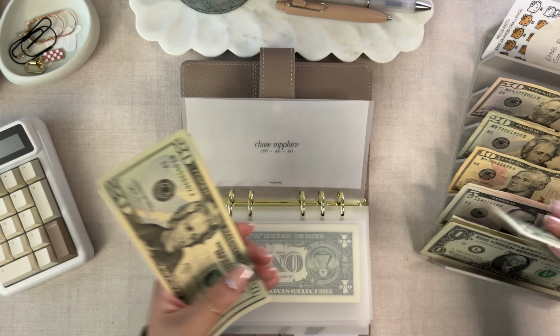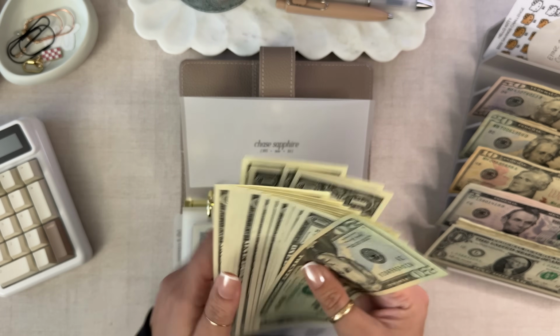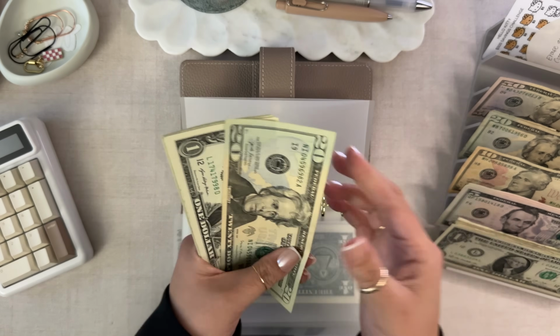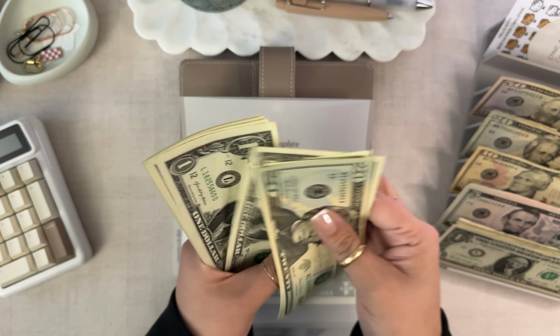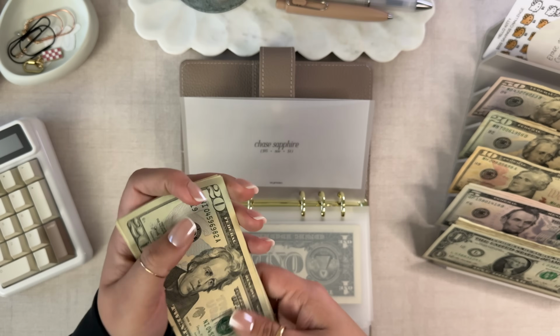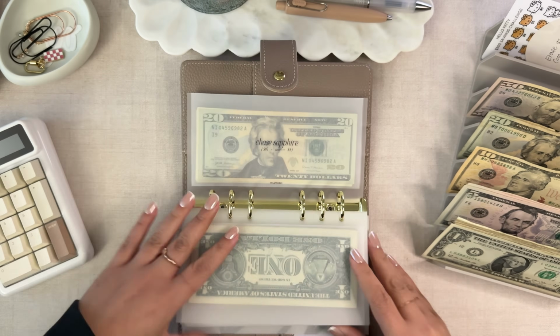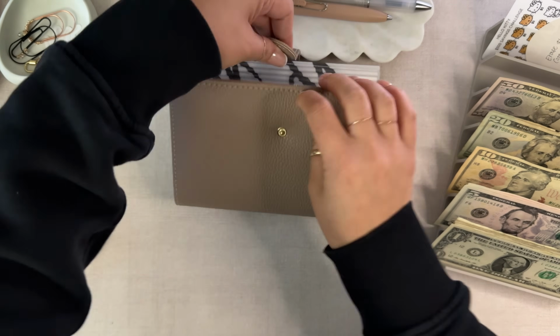And Chase Sapphire is getting $4, so 1, 2, 3, $4. So now Chase Sapphire has 20, 21, 22, 23, 24, 25, 26, 27, 28, 29, 30, 31, 32, 33, 34, $35 in Chase Sapphire. And that is it for this binder.